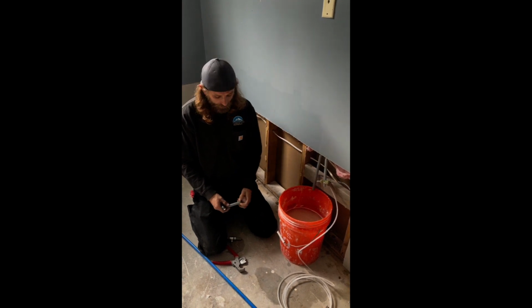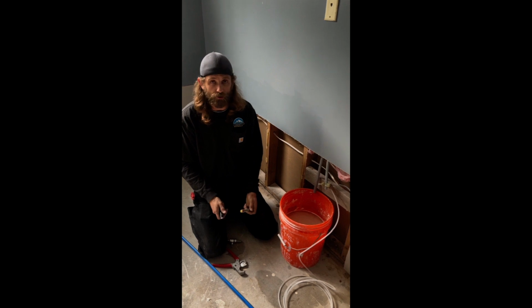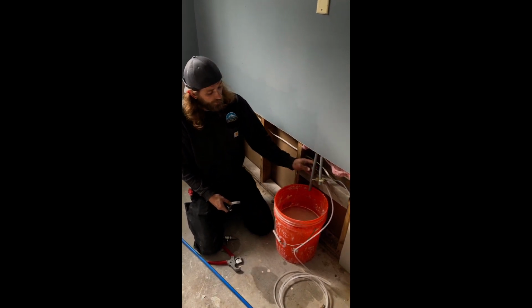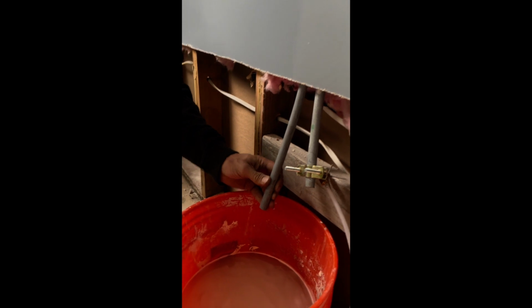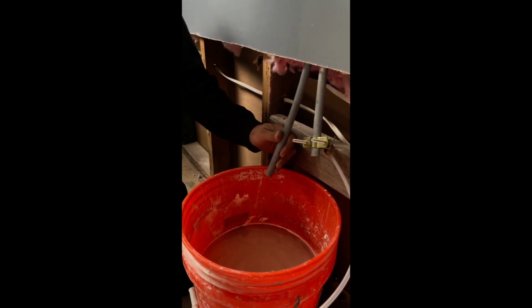Just here to talk to you a little bit about what we're doing today. So today in this home, we're actually doing some repiping on the water lines. This is due to the material that is actually installed. So they have these gray pipes right here. And what these pipes are actually called are called polybutylene.